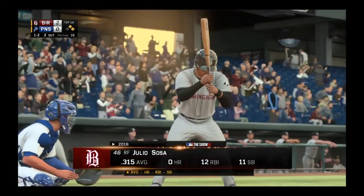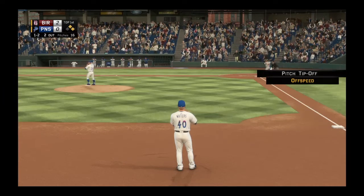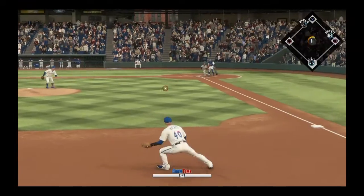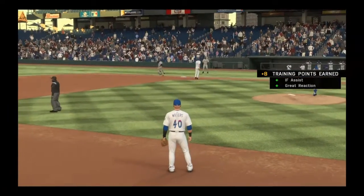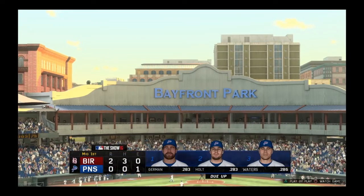Julio Sosa steps into the box, and we'll see what he can do here. 2 on, 2 away, 2 home in the inning so far. Has to be thinking strikeout here. Ground ball left side. On to first, and that'll do it as they manage to not let this inning get out of hand. So 2 runs on 3 hits, including the home run.